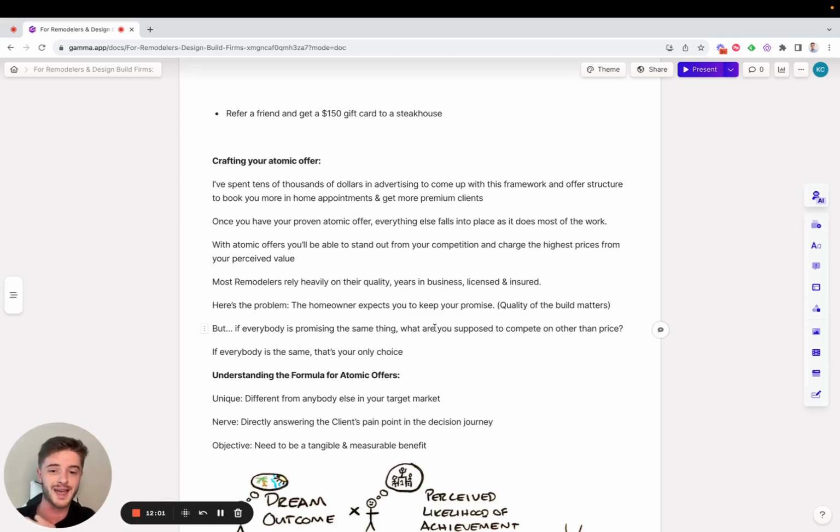All right. Most remodelers rely heavily on their years in business, licensed, insured, blah, blah, blah. But here's the problem. The homeowner expects you to keep your promise, because quality of the build, of course, matters. But if everybody is promising the same thing, how are you supposed to compete other than price? One guy says, oh, we can do the same for a little bit less. And the next guy goes, oh, we can do that same thing for a little bit less. And it's just this hamster wheel where at the very end, there's no more profit to be made and you're actually in the negative. All right. If everybody's the same, that's really your only choice: to compete on price.